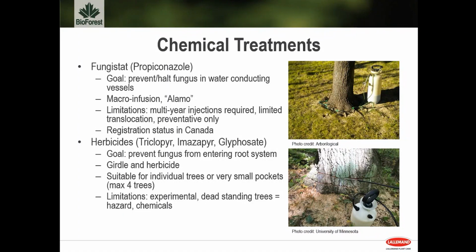The active ingredients that they're trialing in the States are triclopyr, imazapyr, and glyphosate. And they're using this method when an individual tree or a very small pocket of trees is found to be infected. The trees are girdled, the herbicide is applied to the girdling wound, and then the trees are left in place for 6 to 8 weeks. In that time, they die and dry out, so they won't be producing pressure pads, and then they are removed.